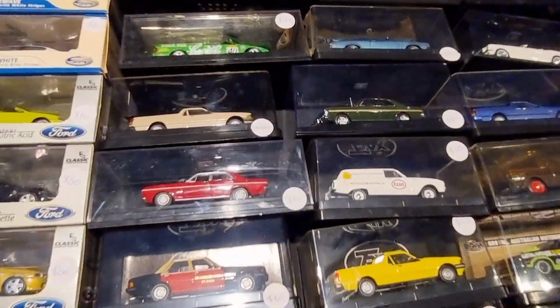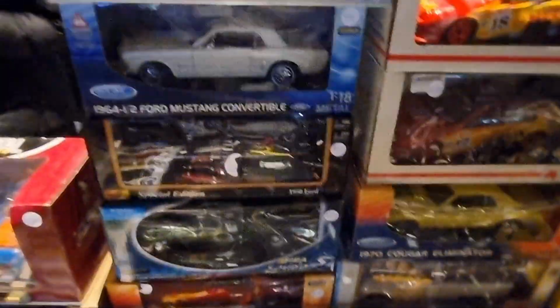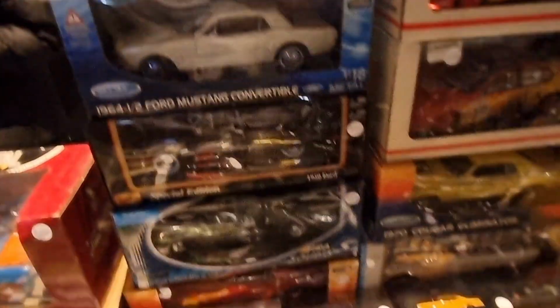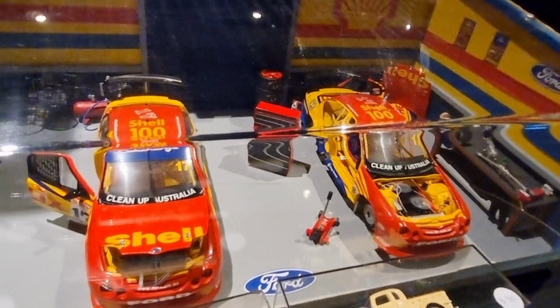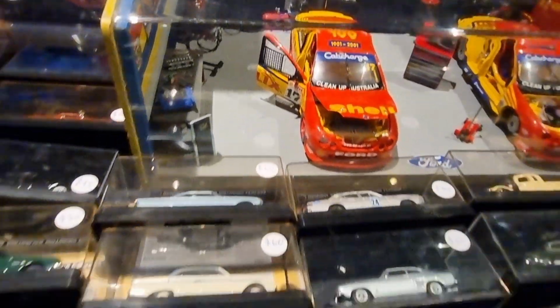Onto the Trax models. There were heaps of these. Nice old pickup from Welly. Nice diorama. A couple of Ford Falcons, I believe. Yeah, plenty of things to look at.